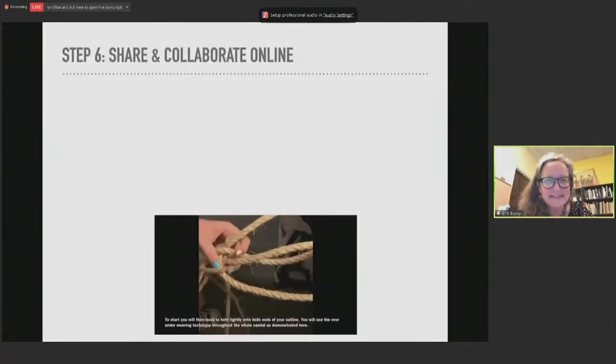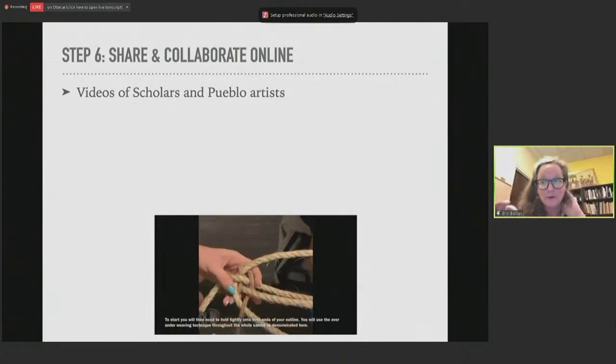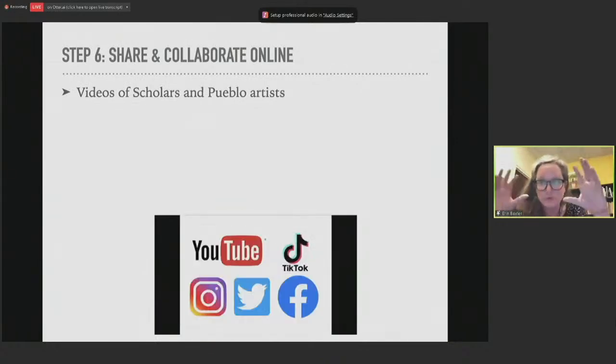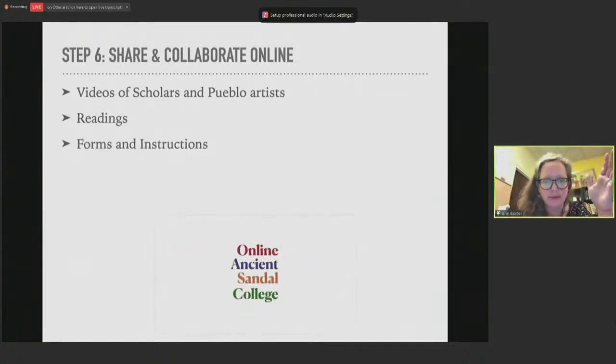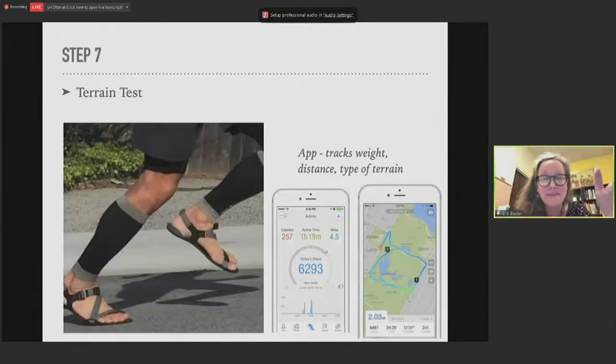So the idea is step six, and we're almost done, is that we're going to have videos of the scholars. So we recorded them talking to the students, so you too can participate in that. And we're going to have readings. We're going to have surprising noises that pop up, forms and instructions on what to do, places to get help, and resources to learn more. And all of that is, again, going to go online. And then we're going to terrain test them.